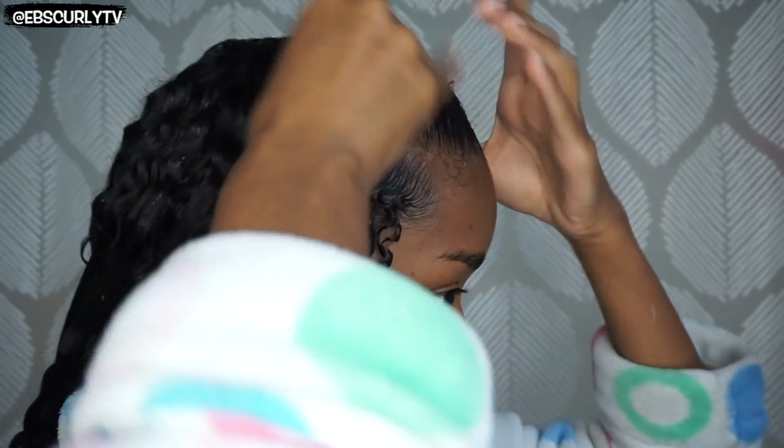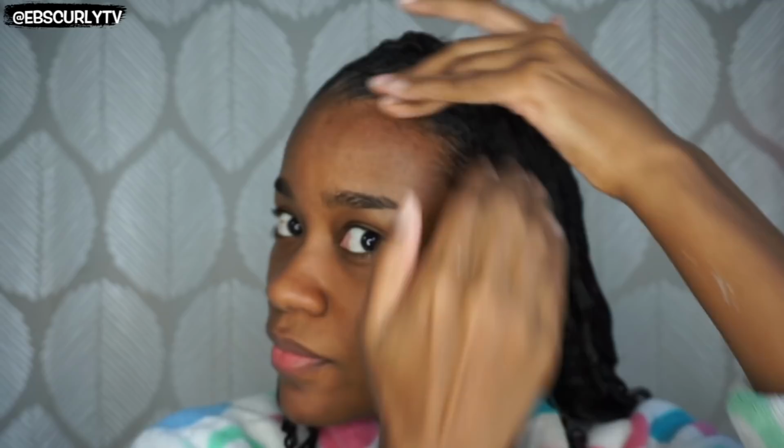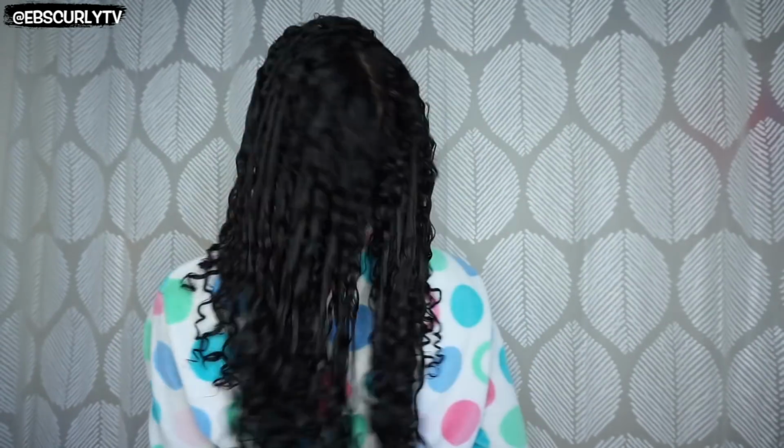It absorbed everything really well, and it didn't have that caked up feeling of buildup, or that cheap feeling, you know, when you put hair products in your hair and it's just a mess. I didn't have that feeling. I felt like my hair was going to be better off for having used these products.